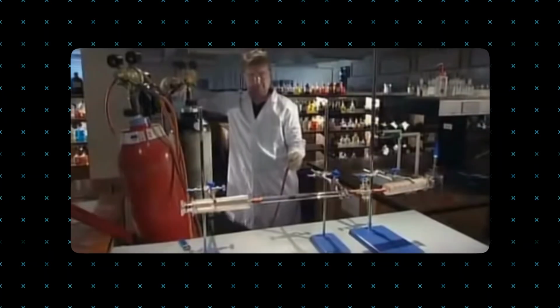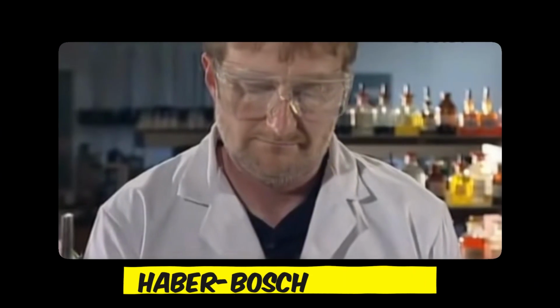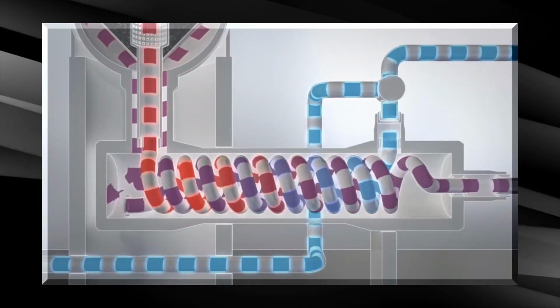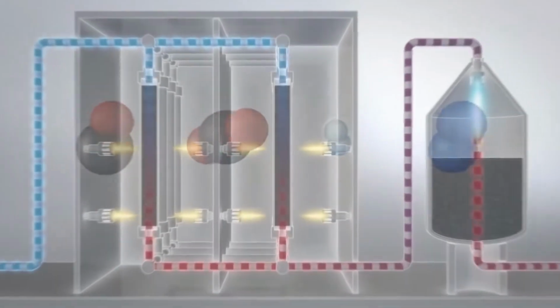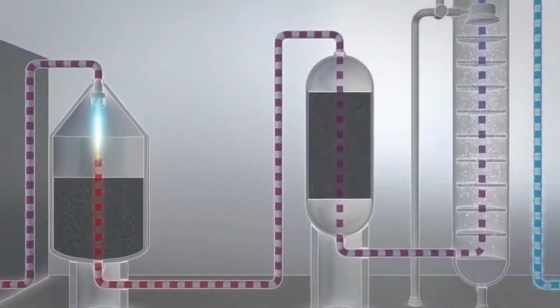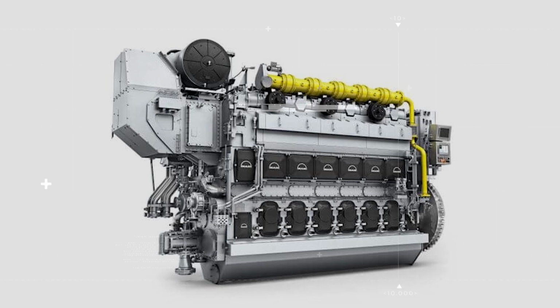Additionally, the existing production process for ammonia primarily depends on the Haber-Bosch process, which is associated with high emissions. The Haber-Bosch process requires substantial energy inputs, and its environmental impact must be taken into account when evaluating the overall sustainability of ammonia as a fuel source. It will be worthwhile to explore alternative methods of ammonia production that are more energy efficient and have lower emissions to further improve the environmental profile of ammonia engines.